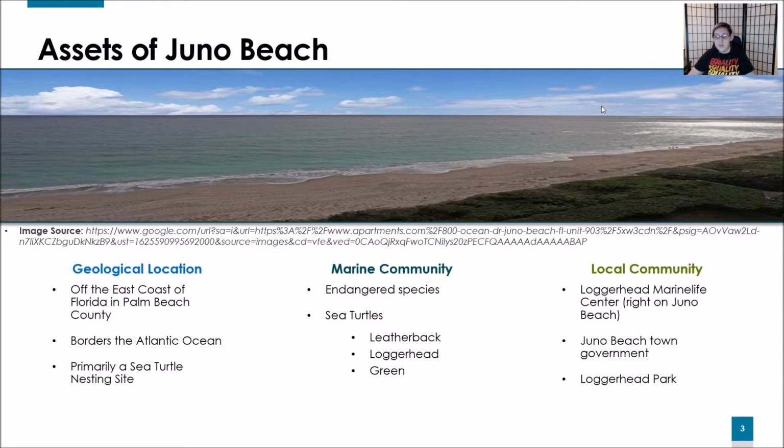The surrounding communities include the Loggerhead Marine Life Center, which is right on Juno Beach, is one of the main conservation areas for the sea turtles there, and manages the location of Juno Beach. There's also the Juno Beach town government and the Loggerhead Park, which includes a portion between Juno Beach and the Loggerhead Marine Life Center. It includes that area in the middle and is a recreation and educational place for the local community to hang out.